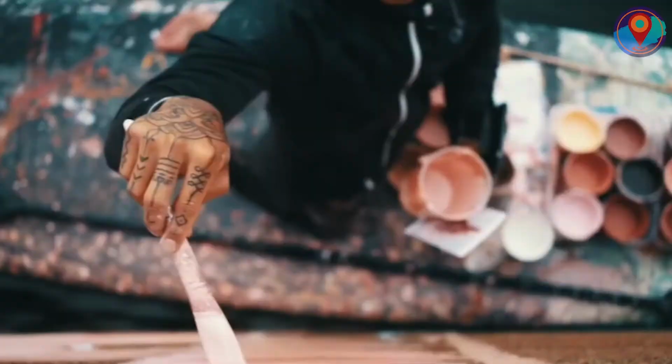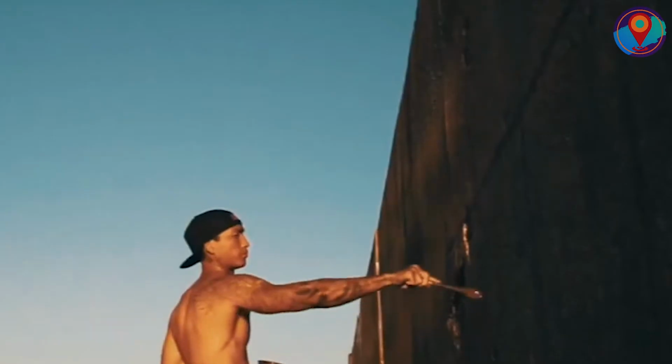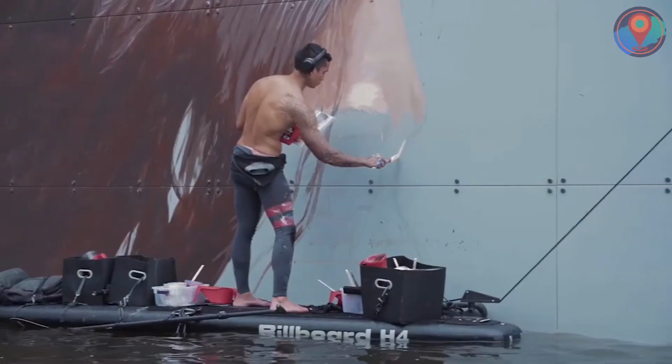I feel you, man. It's not easy painting on those walls, shipwrecks and waterfalls, especially with your shirt off. But hey, someone's gotta do it.